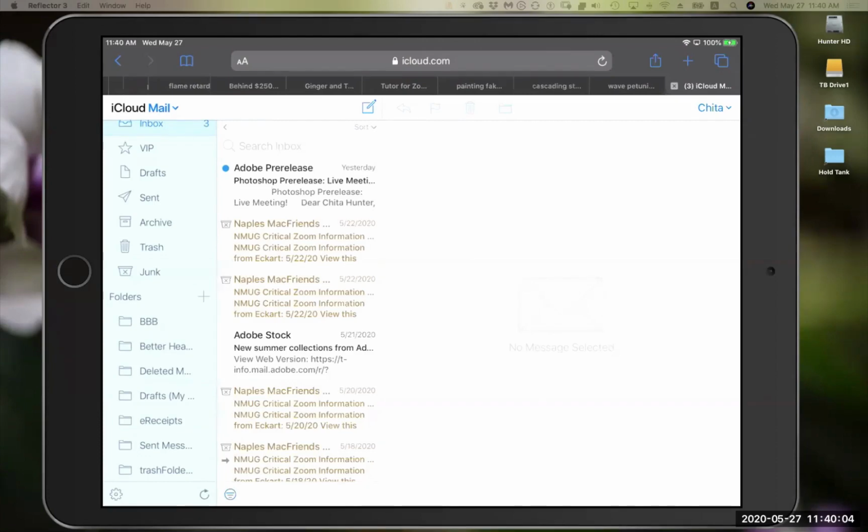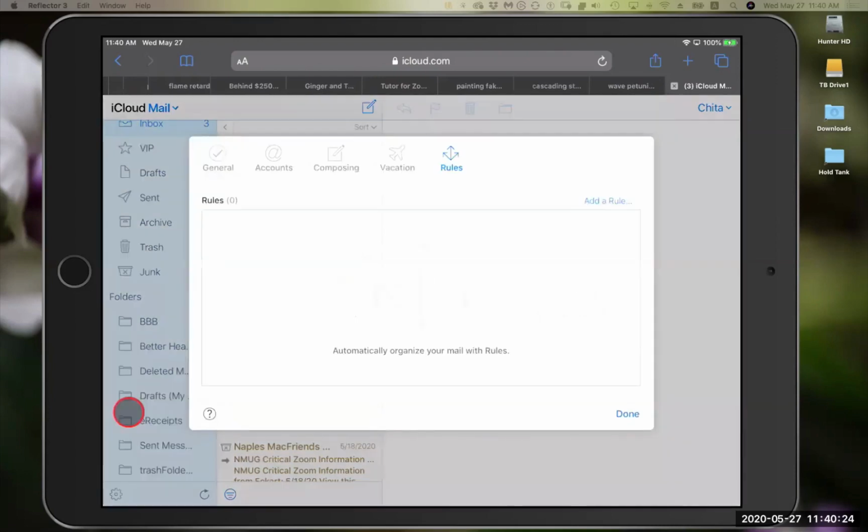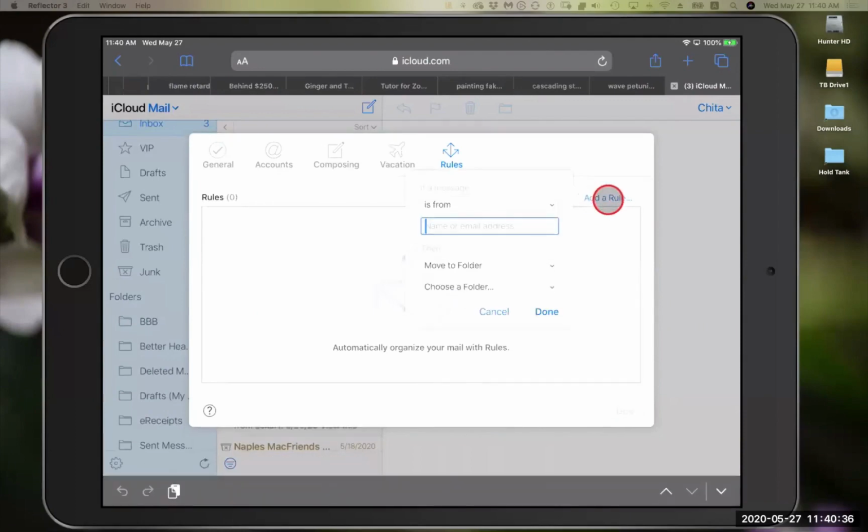If you want to create a rule, and what does a rule do? A rule will direct where you want your email to go. So let's create a rule here. If you go down to the lower left-hand corner of your screen, you'll see a gear icon. If you click on the gear icon, you can then select Rules. And here's the rules inbox. Right now I have no rules here, so I'm going to create a rule and select Add Rule.